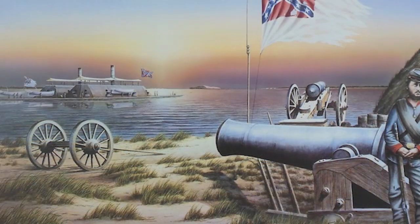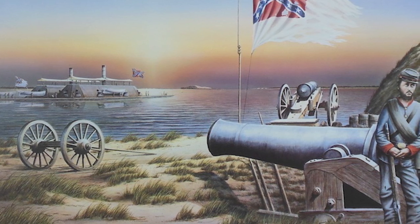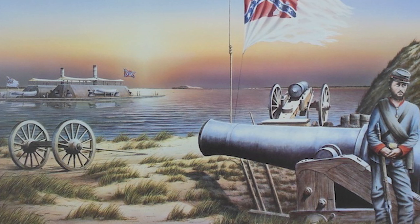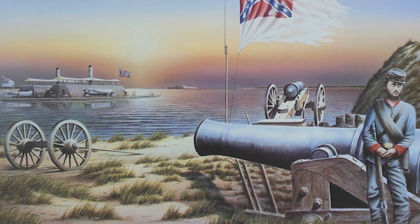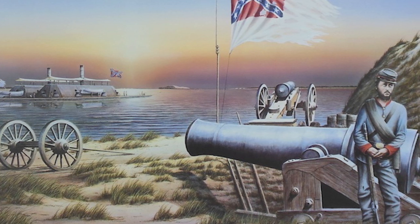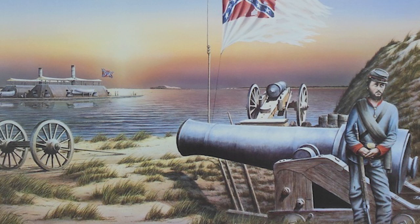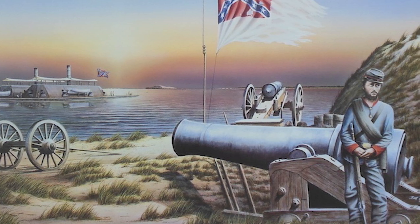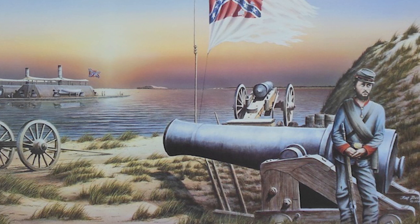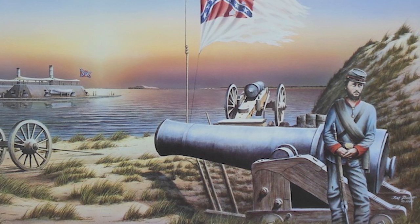In response, Southern political and military administrators turned to radical naval design and innovation. The construction of ironclads was one response. Another, the very source for this episode. This is the story of the Confederacy's desperate attempt to break the Union blockade, the first submersible in history to sink an enemy vessel. This is the incredible continuing story of the H.L. Hunley.